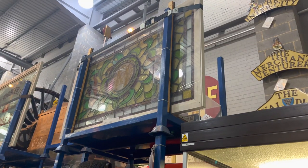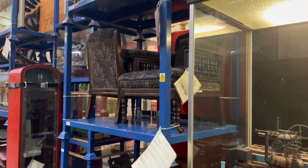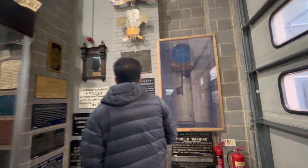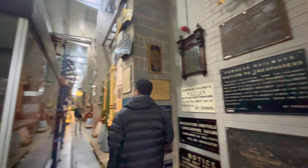Moreover, the National Railway Museum isn't confined to just the railways of the UK. It also delves into the global impact of rail travel, featuring exhibitions and collections that explore how railways have shaped societies, economies, and cultures worldwide.